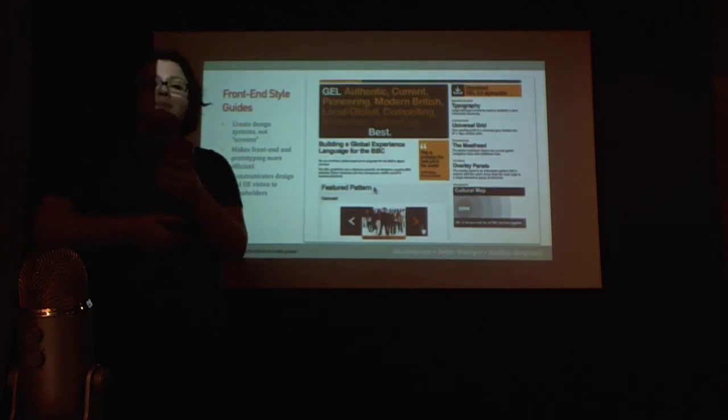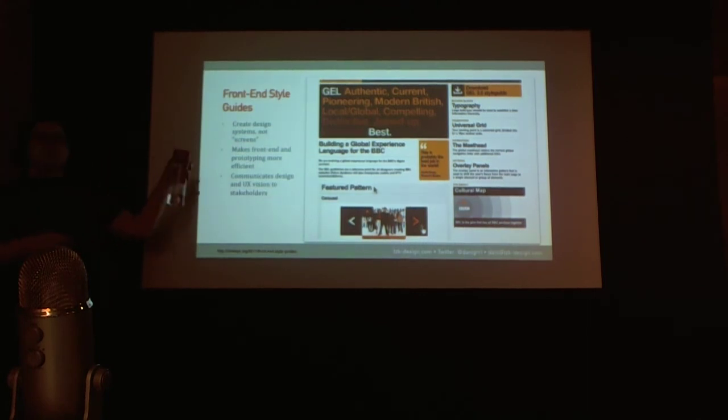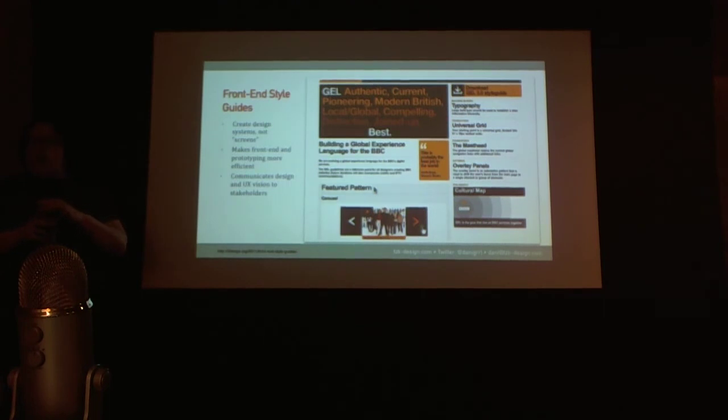Front-end style guides. This is actually how you can bridge that gap, by the way, between low and high fidelity. If you have a front-end style guide that says, these are the styles we use, this is what a chunk of text looks like, these are the fonts we use, these are the colors we use, these are standard across the site. This is what an error message should look like. Exactly. So it looks consistent on the entire site. Exactly. Front-end style guides.